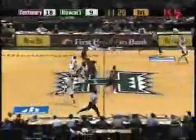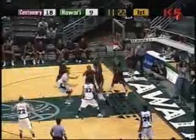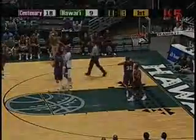On the other side, Gatlin tries to respond for Centenary. Here comes Gibson. Bobby Nash again. He goes right to the hoop. This time can't buy the shooter's bounce. Amos all over the back of the bottom.